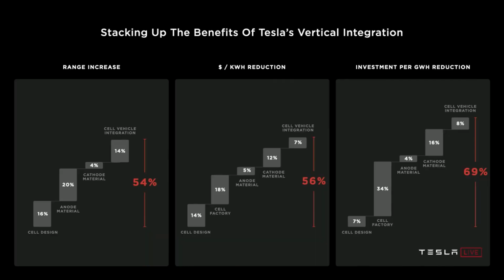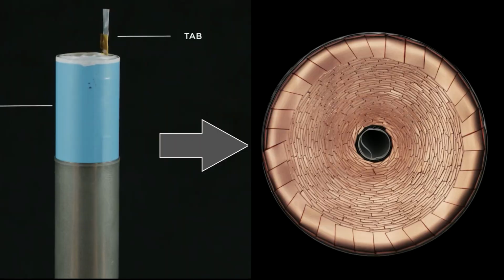So we could be seeing some better supercharging times from this cell, and definitely with the fact that it's 54% more range. If nothing else, the fact that the battery is more efficient, you would get more range. So you would get more range in the same amount of time in a 4680 cell versus the 2170 cell.